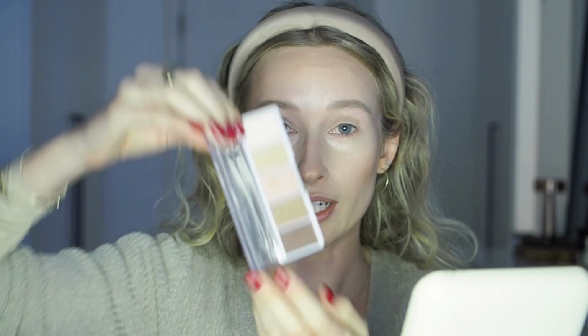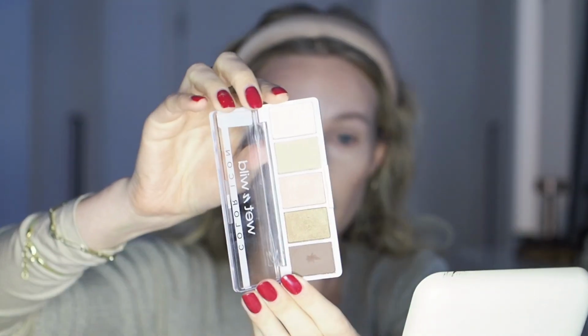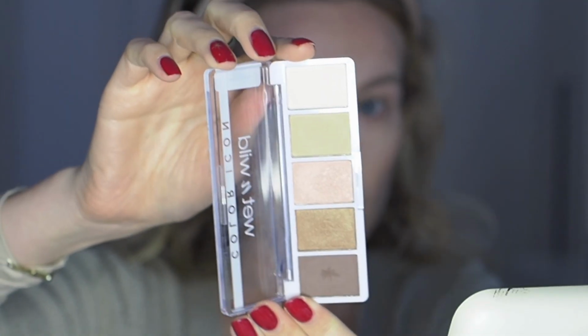Now let's do the eyes. I didn't have an eyeshadow palette either, so I picked up one of the really trending ones on the website, really popular, loads of reviews. This is very affordable. This is the Wet n Wild Color Icon eyeshadow palette in Walking on Eggshells. I think this is a classic. I think this has been around for a really long time. Just really, really classic colors.